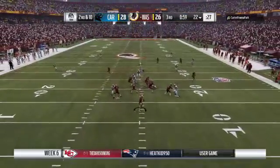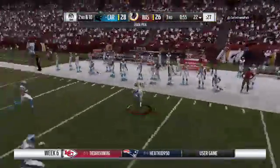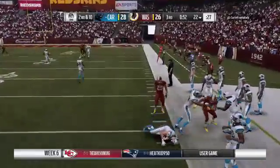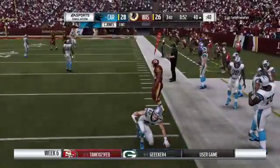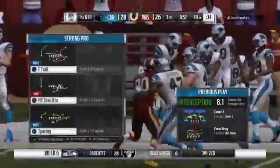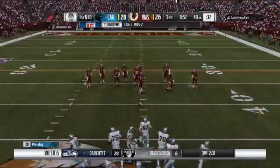2nd and 10 now. It's Taylor. He rifles one that's intercepted. He's picked off near his own 48, and to the 40-yard line, that's where the return stops. Well, that's a drive killer right there. Not a really confident throw either. This one was kind of up for grabs, and it's going to come down in the hands of the wrong team.